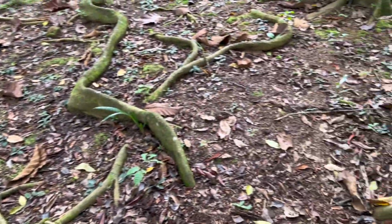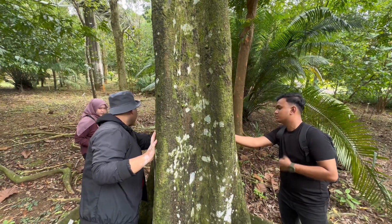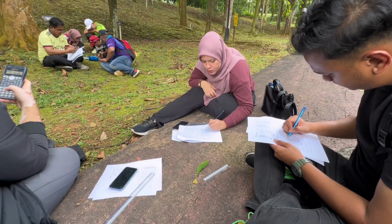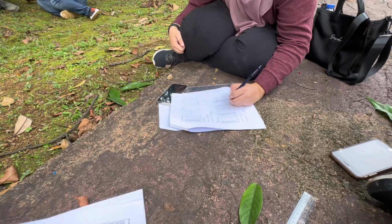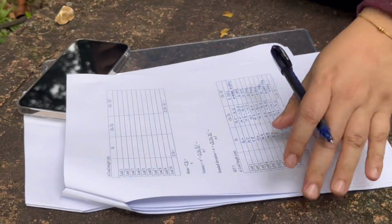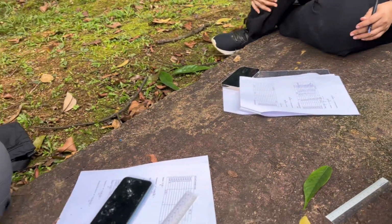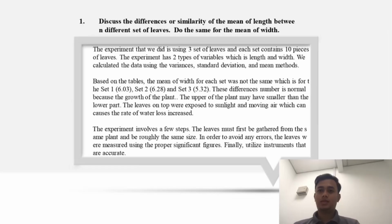For practical 1, we have to collect 30 pieces of leaf and divide them into 3 sets, where 1 set has 10 leaves. We have to measure the length and width to take the data, put it inside the table, and calculate the standard deviation, variance and mean. Discuss the differences or similarity of the mean of length between different sets of leaf. Do the same for the mean of the width.